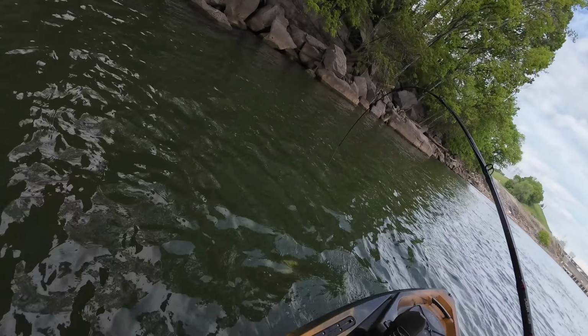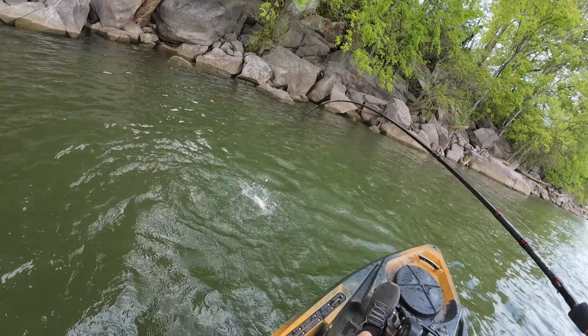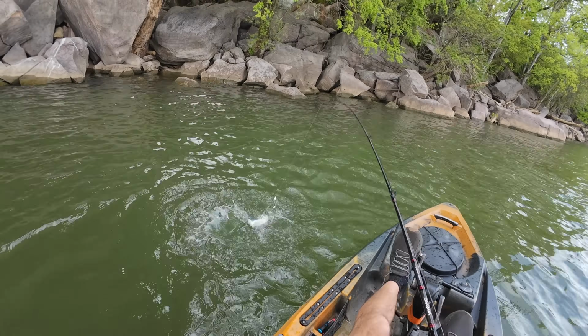Oh, right next to the boat. God. That's how much line I just had out. He hit it right underneath my kayak.